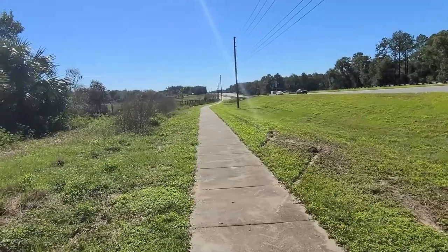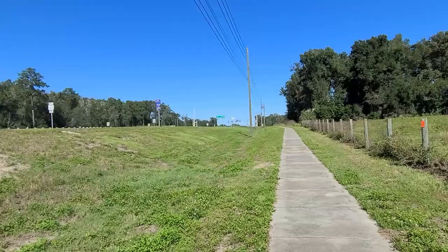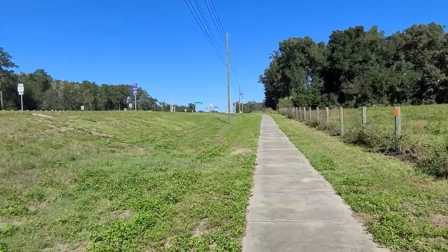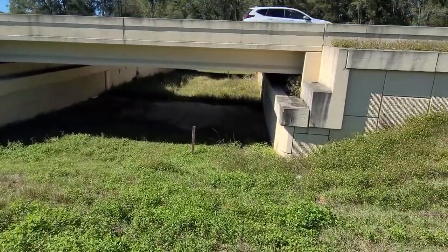They spent a ton of money again, and to not take care of it doesn't make sense. Hold on, let's get going. All right, so we came down that sidewalk. And I mean, this is incredible. They built this tunnel right underneath the road here. There's the Florida Trail sign right down there.